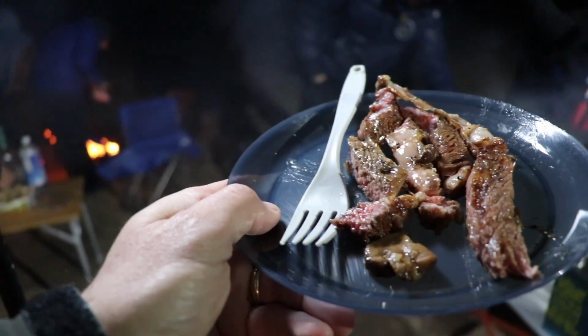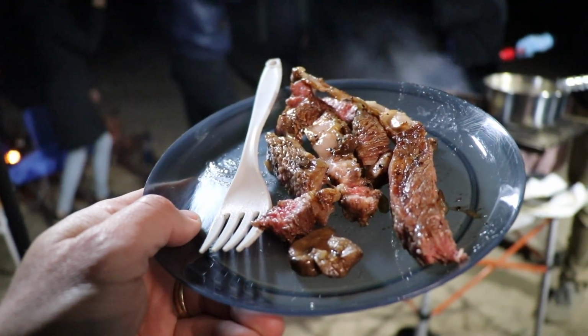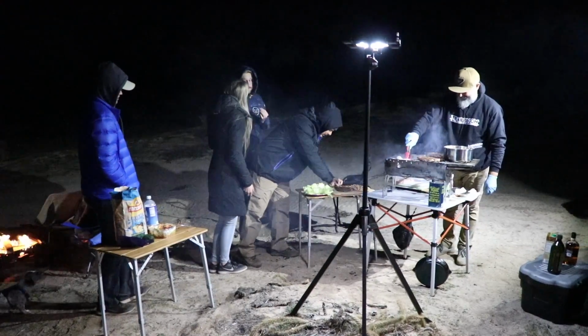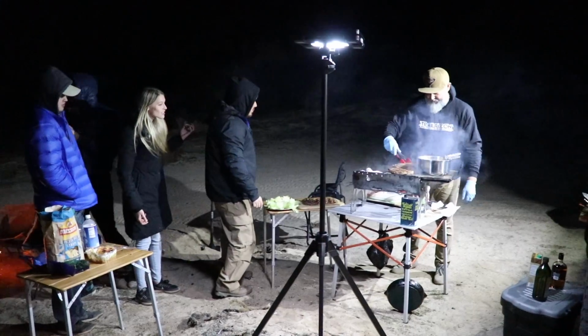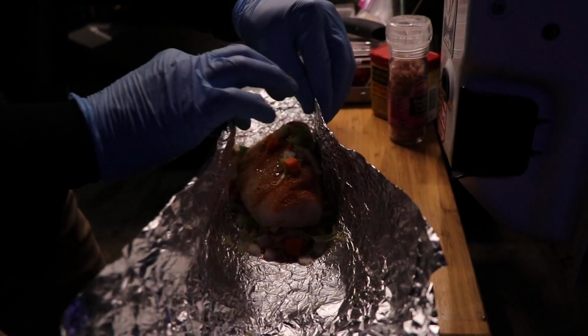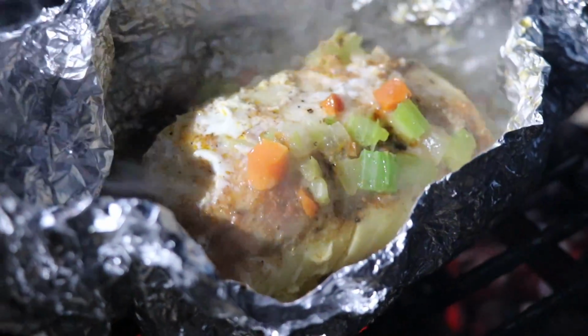This steak was seriously one of the best tasting I've had. There are many restaurants out there that can't do a piece of meat this good. I should point out that Marco doesn't eat red meat. He just really enjoys cooking for everyone. He cooked up some codfish with some vegetables, butter, and a little seasoning for himself. And I promise you, it was just as tasty as our steaks.